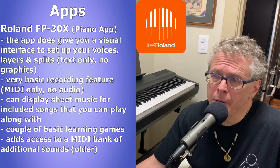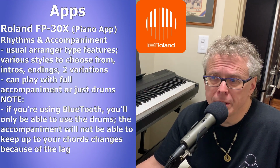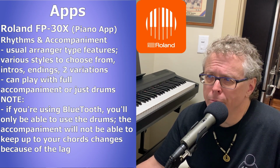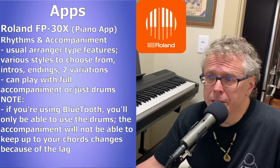But the big feature for me was that the app includes rhythms and accompaniment. There are the usual arranger keyboard options available. You can choose between different styles, adjust the tempo, and include an intro and an ending, play with the full accompaniment or just with the drums. And there are 2 chord detection options available.